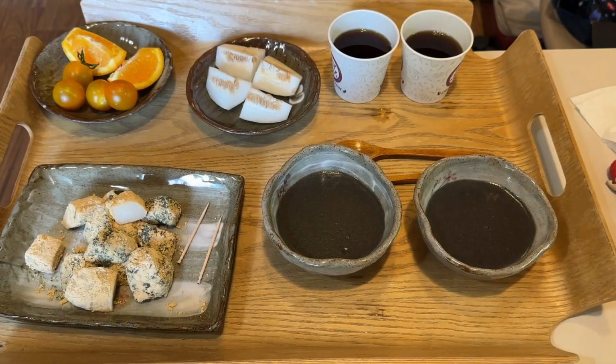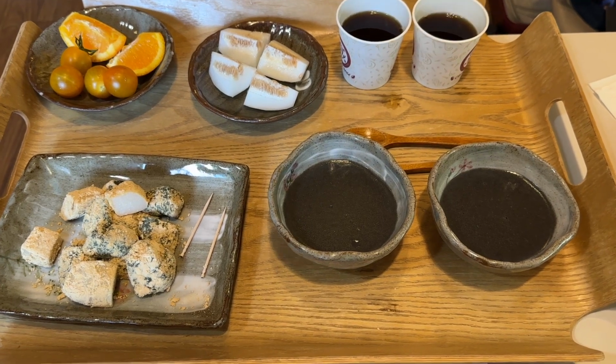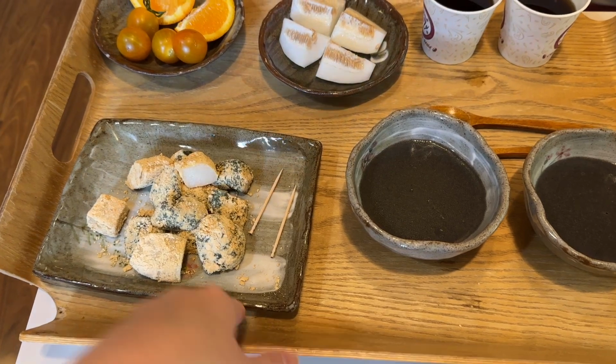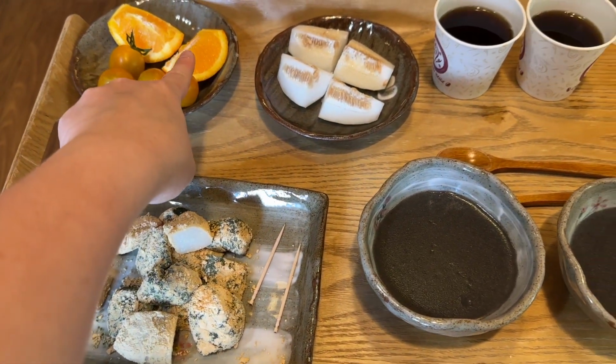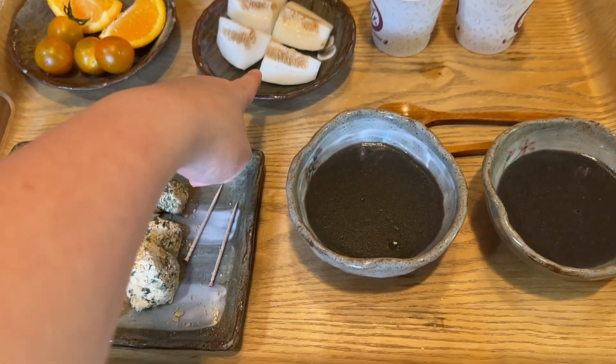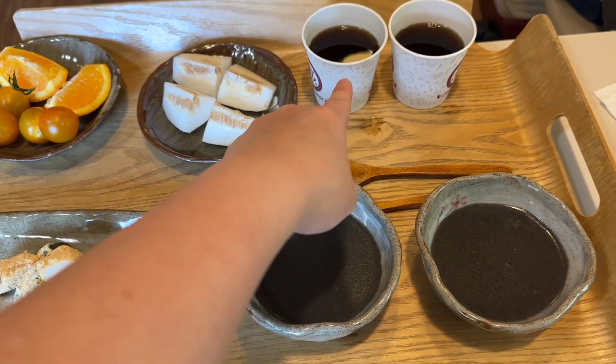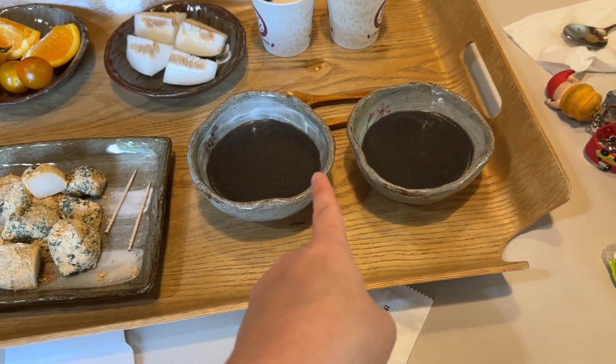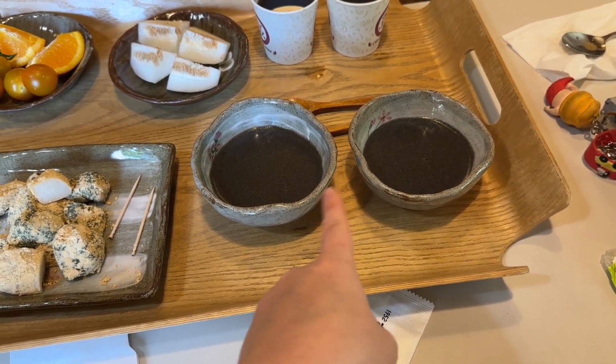And this is the breakfast that's included in the hotel. So this is tok, rice cakes, tomatoes, and some oranges and bayabas. I don't know the English. Coffee. Ito, I think this is a black sesame soup probably.